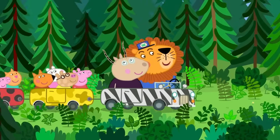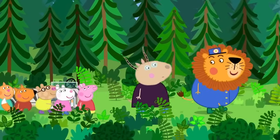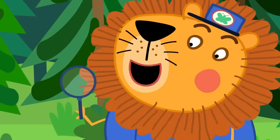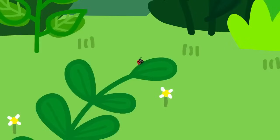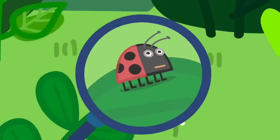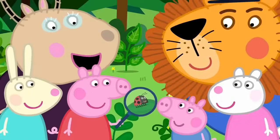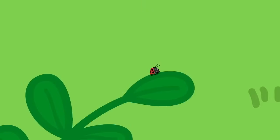Here we are, in the wild wood, full of creepy crawlies. I can't see any creepy crawlies. Here, try using a magnifying glass. A magnifying glass makes tiny things look big. Ah, a ladybird. Oh, how charming. Yes, and the ladybird's home is this leaf.